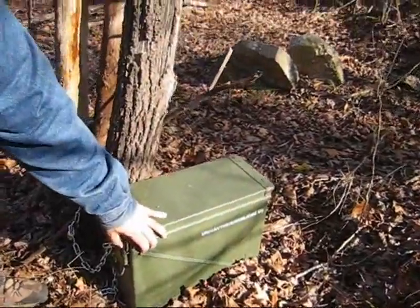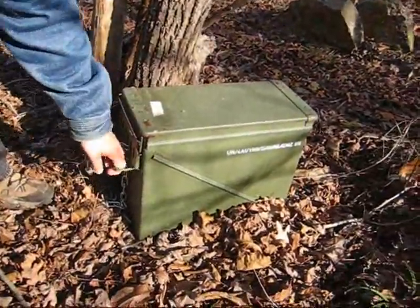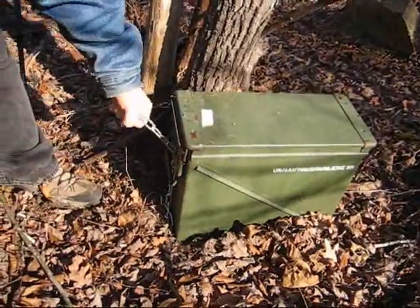This is a large ammo box that is anchored down. It is heavy, chained on, it's not going anywhere. The owner didn't want it to go anyplace, so he made sure it stayed here because it was such a trek to get to this spot. But sometimes that's what you do when you go geocaching. Why don't we take a look at what's inside this ammo box?